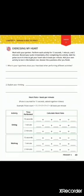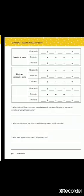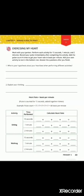Now on page 49 and page 50, we will talk about exercising my heart. We have previously learned that the heart is a muscle that we must strengthen by staying active. So the more we use our hearts, the better they work, but they also need rest. The more we exercise, the more our heart rate increases. Heart rate is the number of heartbeats per minute.